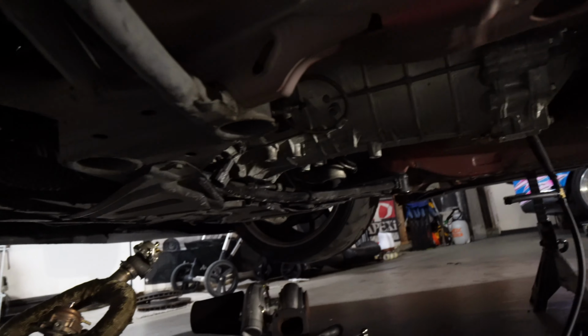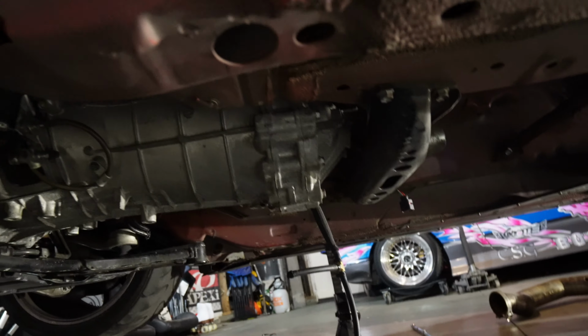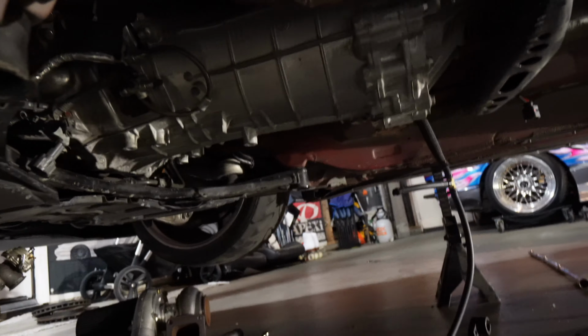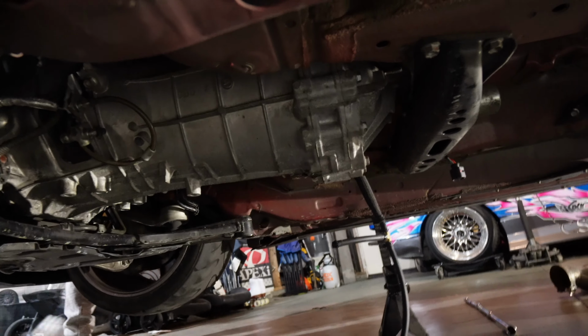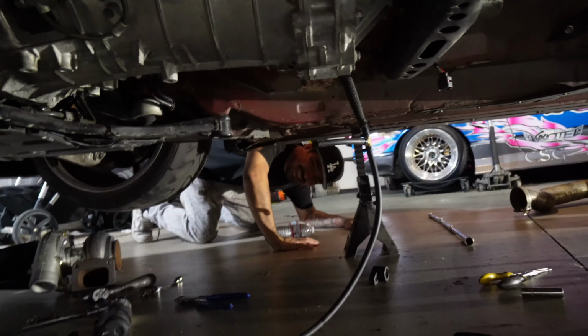So I want to give you guys a small update. Sorry for the wind noise. There's a huge fan behind me because it is freaking hot in this garage. But we have the drive shaft out. We drained the trans fluid. The turbo manifold is out. The turbo is out. One of the intercooler piping is out, etc. We're making really good progress. We've only probably been doing this about an hour. And yeah, we're getting ready to pull the transmission.